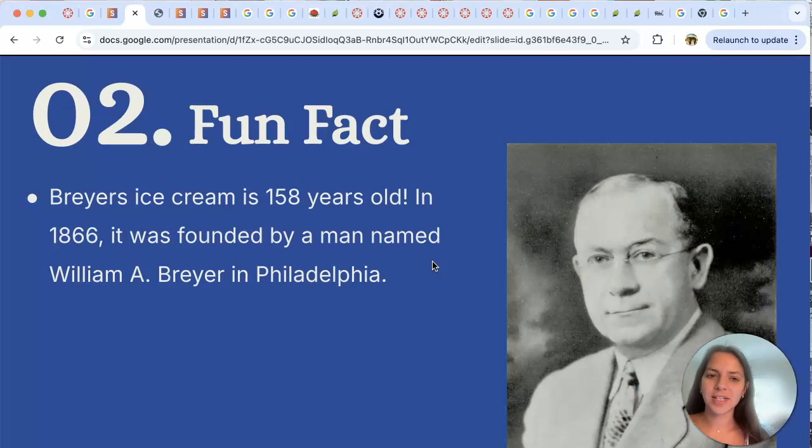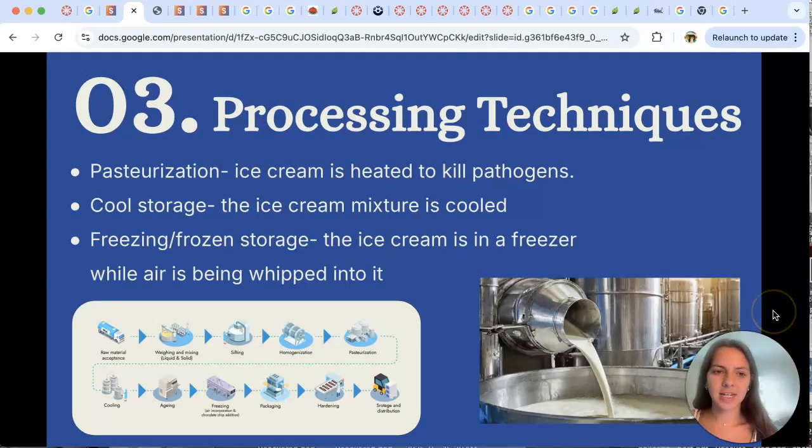Fun fact, Breyers ice cream is 158 years old. In 1866, it was founded by a man named William A. Breyer in Philadelphia.